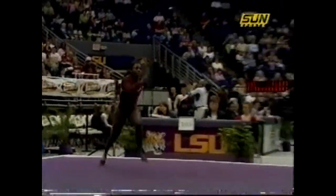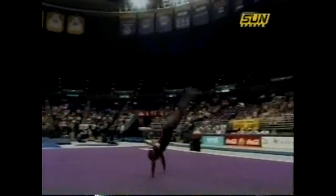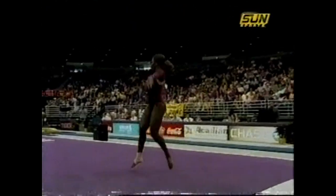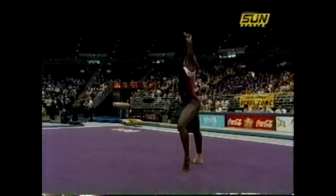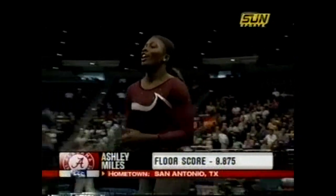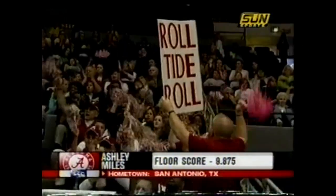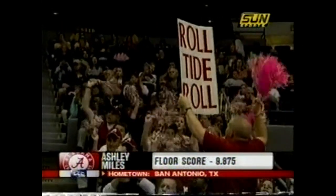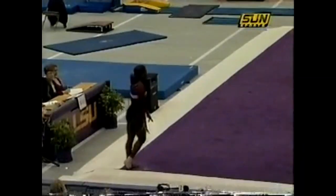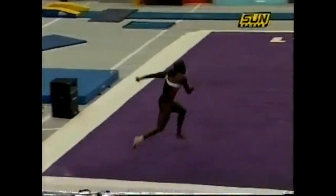Deep breath, final tumbling pass. The routine is 1.5 minutes long, so strenuous in terms of endurance. Double pike, sky high. Gets the job done for the Tide. The Tide are really picking up momentum now. A 9.875 for Ashley. The fans appreciate it. You can hear the chants. Over 2,500 here in the PMAC.